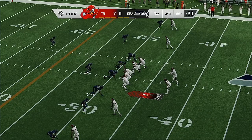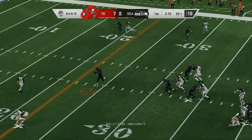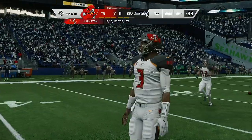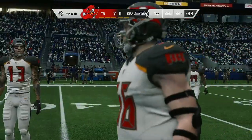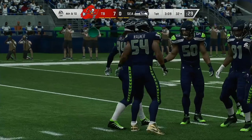Nice job defensively. An incomplete pass on that last play, and that means he'll need to come up with something here on 3rd down. Now throwing on 3rd down there, but he cannot connect. They went with the dime look that time on defense, just flooded the field with defensive backs, blanketed everyone, took away all the passing angles, thus the incompletion.